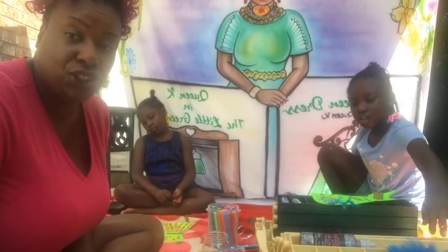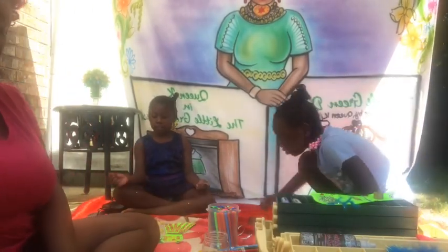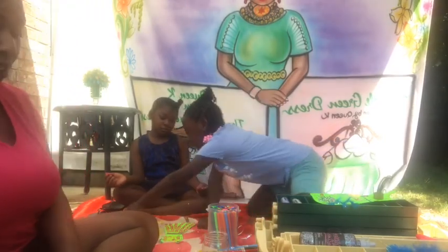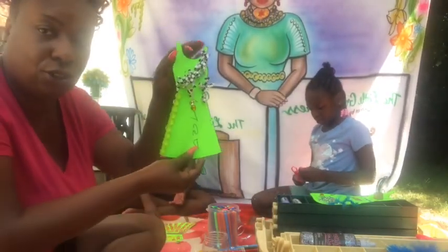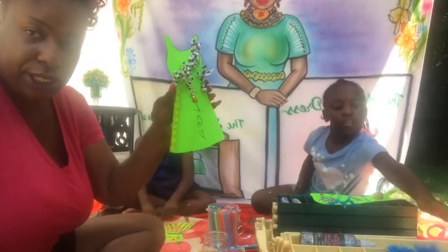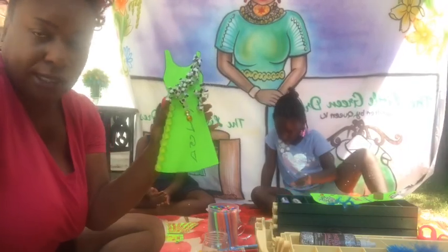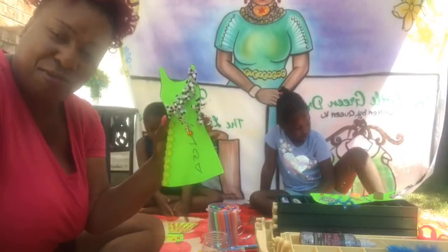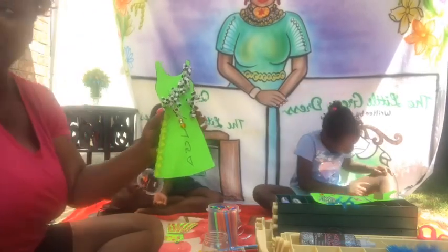Okay. The Little Green Dress presents Traditions and Children, and we are crafting the little green dresses. That's a children's activity that goes with the Little Green Dress book series. What we do is we just use our imaginations and create the best dress that we can. You know, every dress is different, just like every family.